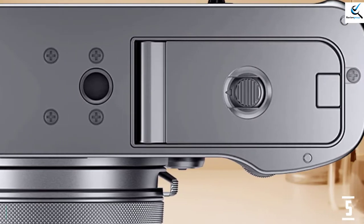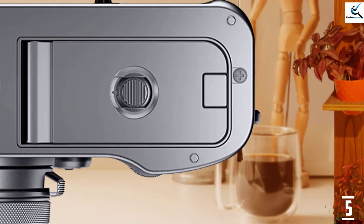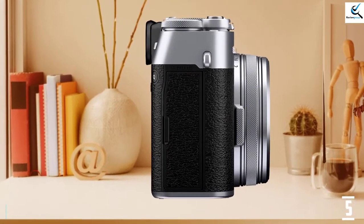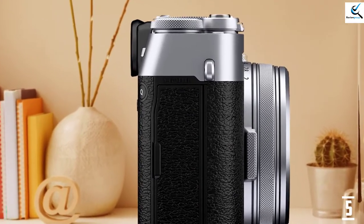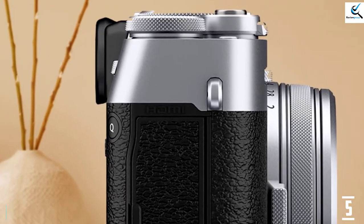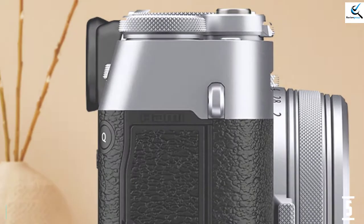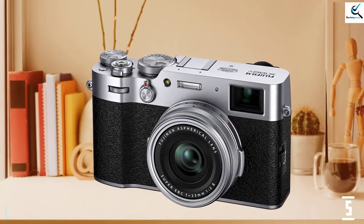The X100V has the most complete video feature set seen in a prime lens camera. The 4K footage is oversampled, a mic and headphones can both be connected, and tools are provided to aid focus and exposure. There's no stabilization to smooth out footage, though, and the lens's built-in ND filter cannot be enabled for video.